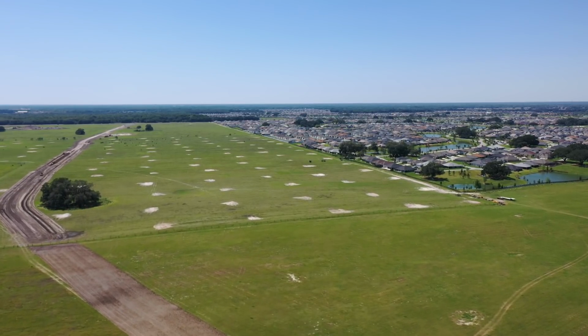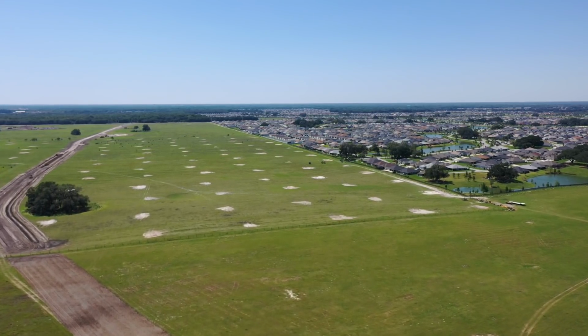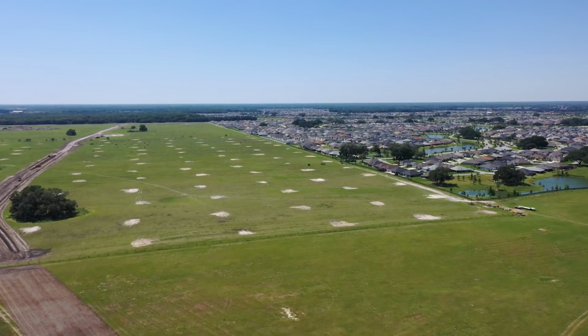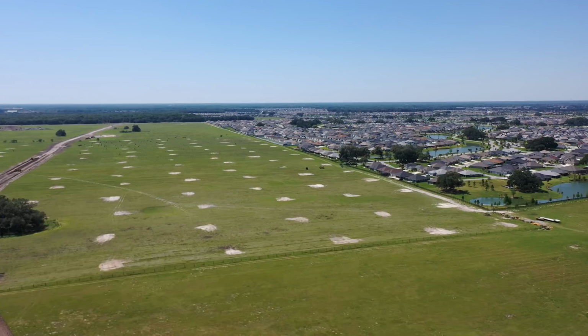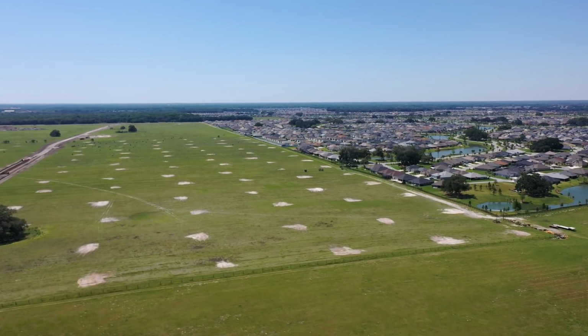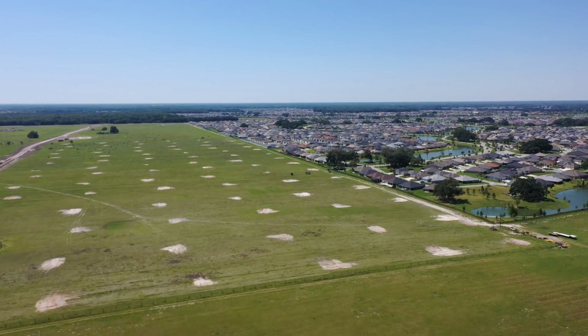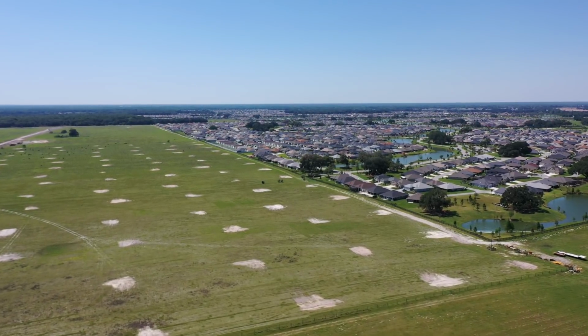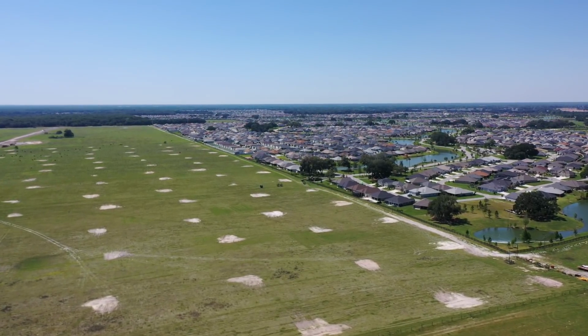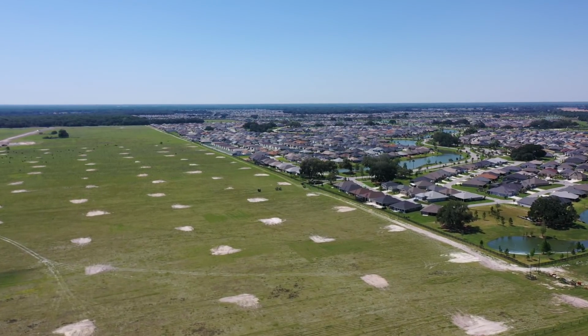Over to the left there, you see some dots way out there, some right in the center of the screen. Those are cows. Again, it's cow pasture. You can see they have the fence up. So they're working in there on construction in the cow pasture. So they're still enjoying themselves, playing around in the construction zone. And we're flying back into where we took off from.